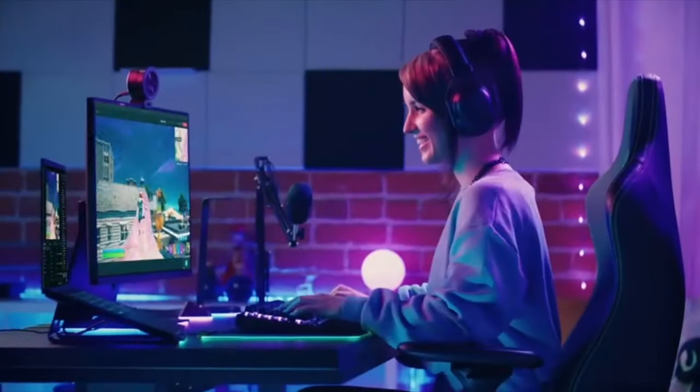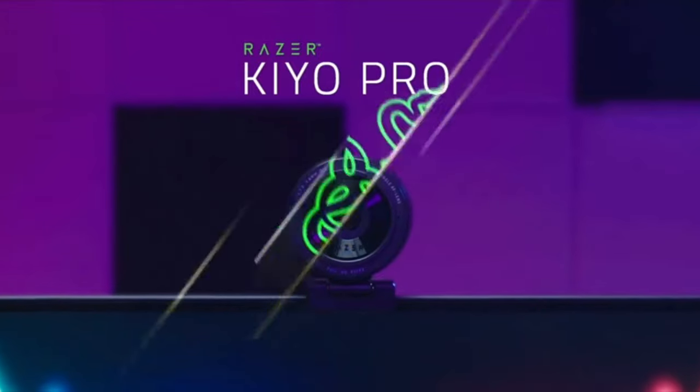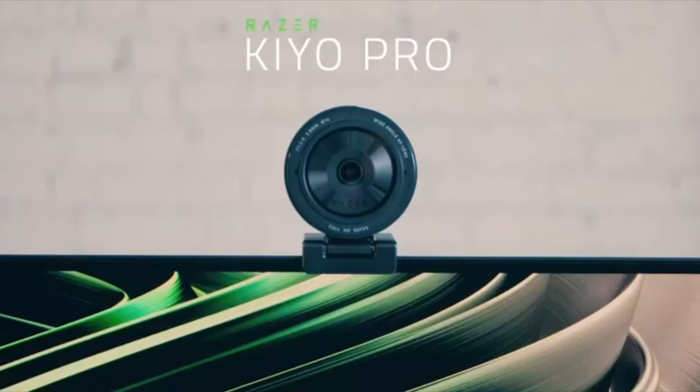Other bonuses include a tripod mount, a privacy cover, an omnidirectional microphone, and a one-year warranty. Overall, Razer's Kiyo Pro is an excellent all-rounder and a perfect complement for gamers wanting more premium functionality.